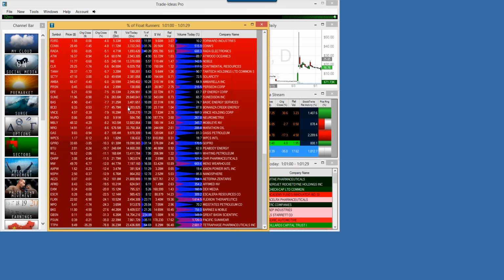So it allows you to have just more breadth of what's going on. Another thing, a lot of you guys are going to be looking at these windows and you're going to be like, oh my God, I need this window. This window will be available to everybody who's a Trade Ideas customer. And if you're not a Trade Ideas customer, you should want this window also.